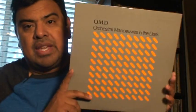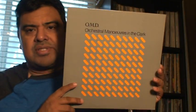This is a rebuy from OMD, and it's just the self-titled Orchestral Manoeuvres in the Dark. This is a compilation from their first two albums, and it's also a gold stamp promo. Hopefully that'll come in so you guys can see. Well, I don't think the camera's in focus, but gold stamp promo.